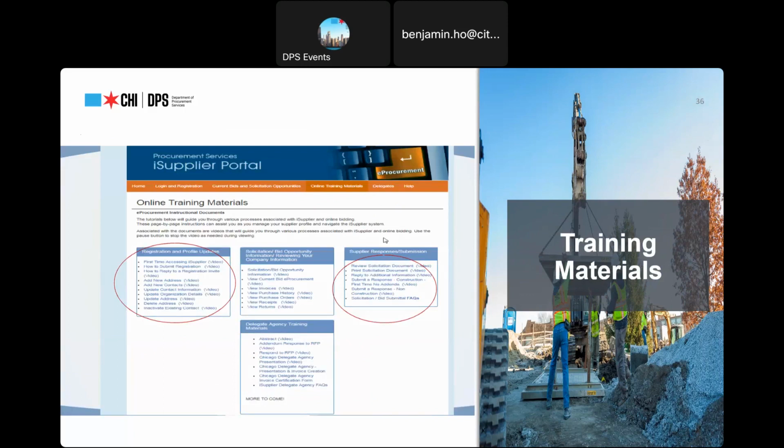Now, as we go through other parts of the iSupplier portal, you'll see that at the top orange bar, you'll have home, login, registration, current bids. We've seen all those. There's also online training materials. We highly encourage you to look at these help videos to understand better the use of the iSupplier and eProcurement systems. There's information about registration and updating the vendor profile. There's information about how to submit bids. In the middle, there's information about how to view invoices, receipts, terms, payments, etc. And if you are a delegate agency, there's additional delegate agency specific information also available for your perusal.